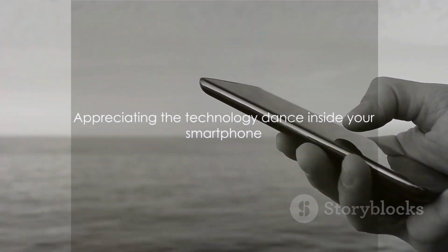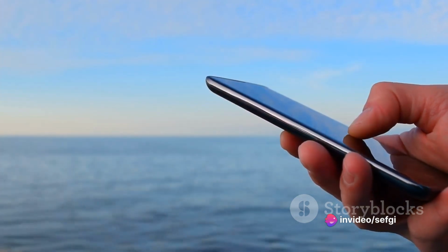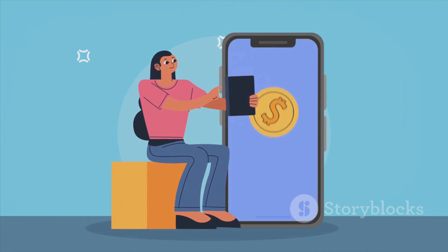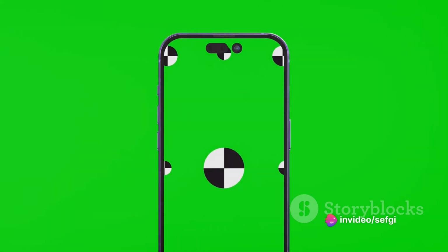So, the next time you pick up your smartphone and snap a quick photo, take a moment to appreciate the intricate dance of technology that's happening inside. Every component has been carefully arranged, with the camera placement being a strategic decision to ensure everything else fits and functions correctly. Therefore, your smartphone's camera position is also a strategic decision to accommodate other crucial components.